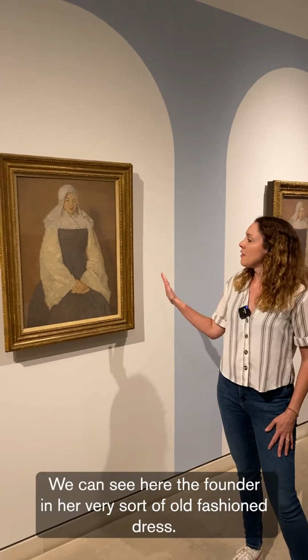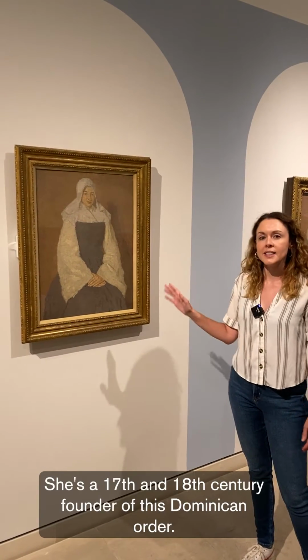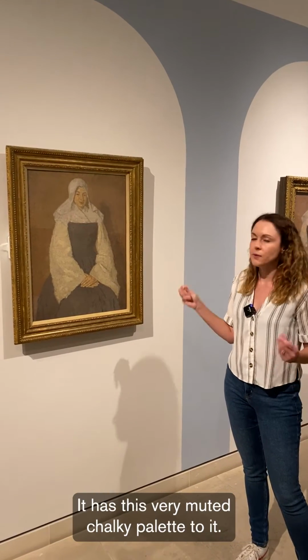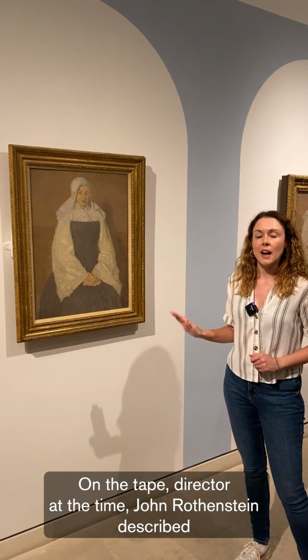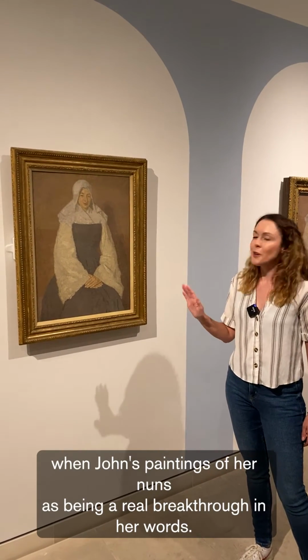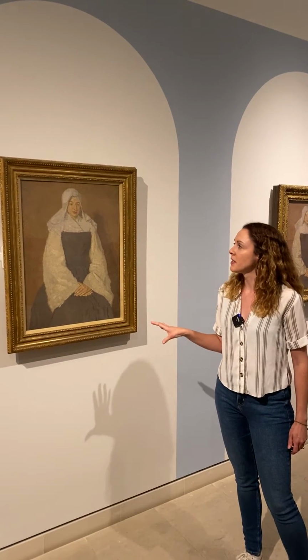We can see here the founder in her very old-fashioned dress. She's a 17th and 18th century founder of this Dominican order, and yet it very much feels like a work by Gwen John. It has this very muted, chalky palette to it. And the Tate director at the time, John Rothenstein, described Gwen John's paintings of her nuns as being a real breakthrough in her works, that these were the best works that she ever produced.